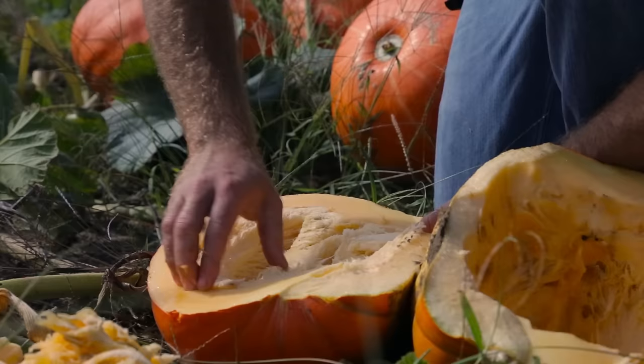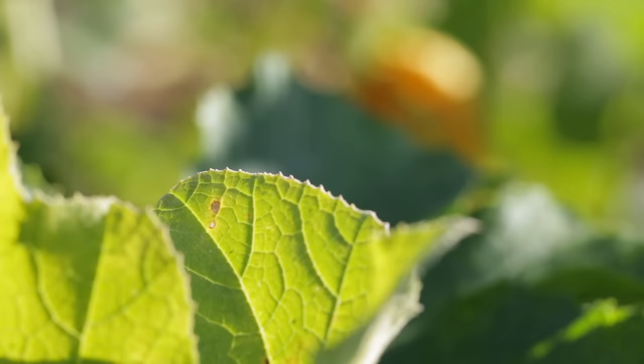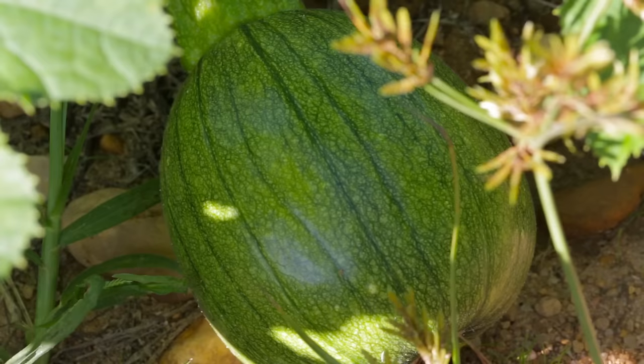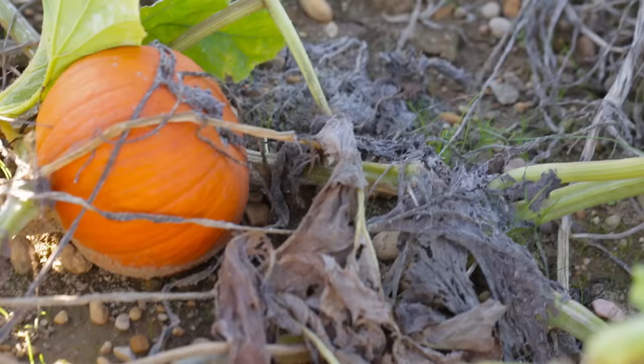At Duffield's, pumpkin seeds are planted in June for an October harvest. When the new vines flower, bees are brought in to pollinate the fields. The farmer's worst enemy is powdery mildew. This fungus spreads like wildfire, killing leaves and in turn the plants.